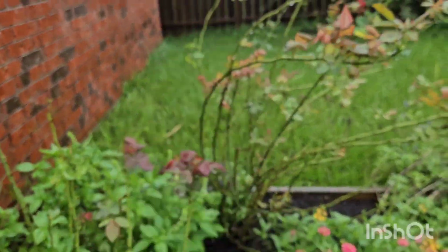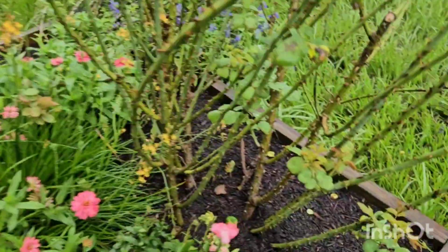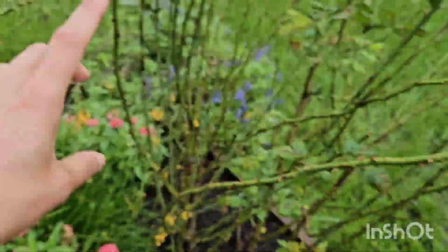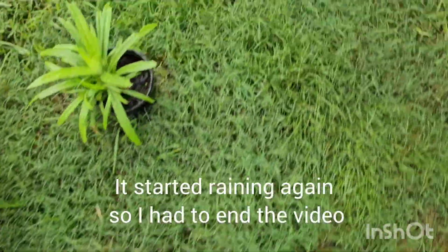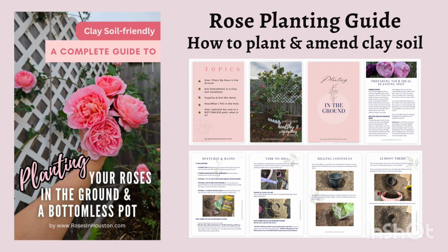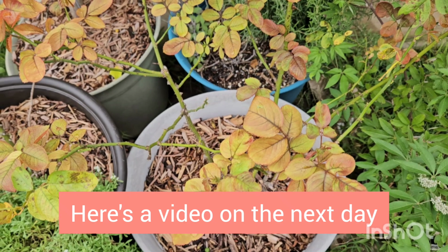And the rain starts to come down again, bigger drops now. And for this Princess Charlene, these are new growths as well. So after seeing all these wonderful new growths, I went ahead and did light pruning. So let me get back. So let's continue with our rose update.